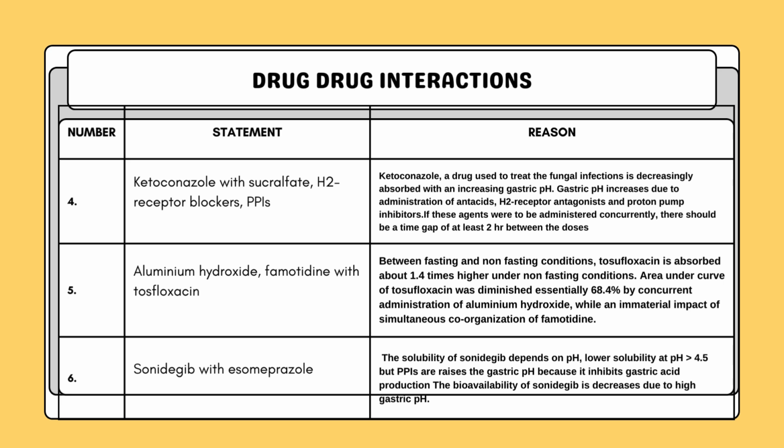Ketoconazole with sucralfate, H2 receptor blockers, PPIs. Ketoconazole, a drug used to treat fungal infections, is absorbed less with an increasing gastric pH. Gastric pH increases due to administration of antacids, H2 receptor antagonists, and proton pump inhibitors. If these agents are to be administered concurrently, there should be a time gap of at least 2 hours between the doses.